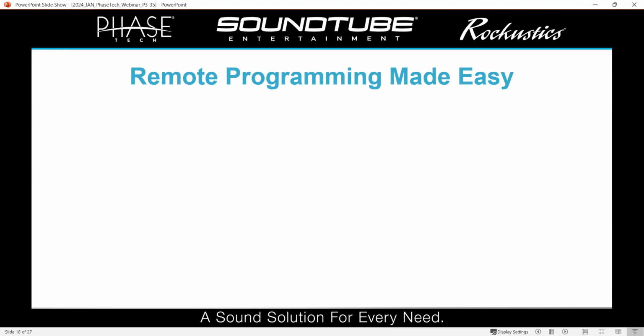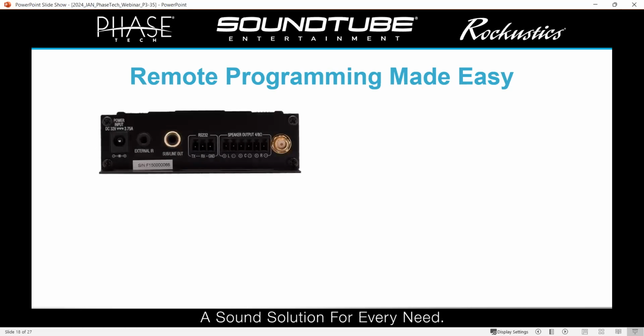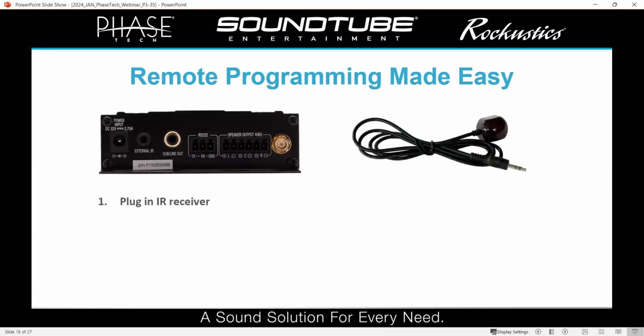So now I want to talk a little bit about how you program the remote. And when you hear that word programming, it sounds a little bit more complicated than it really is. Really, all you have to do is you plug in the IR receiver, which comes included with every amp. It just plugs in on that port over there on the left. And then we have a double-sided VHB pad that you just adhere the receiver directly to the front of the TV, the wall, the cabinet underneath, anywhere that faces the viewing area, ideally in some sort of a discrete location.